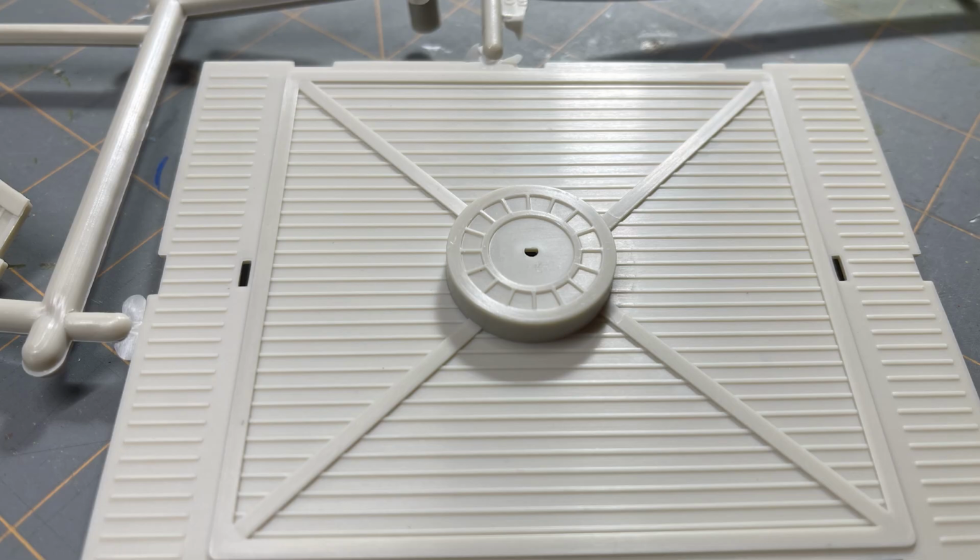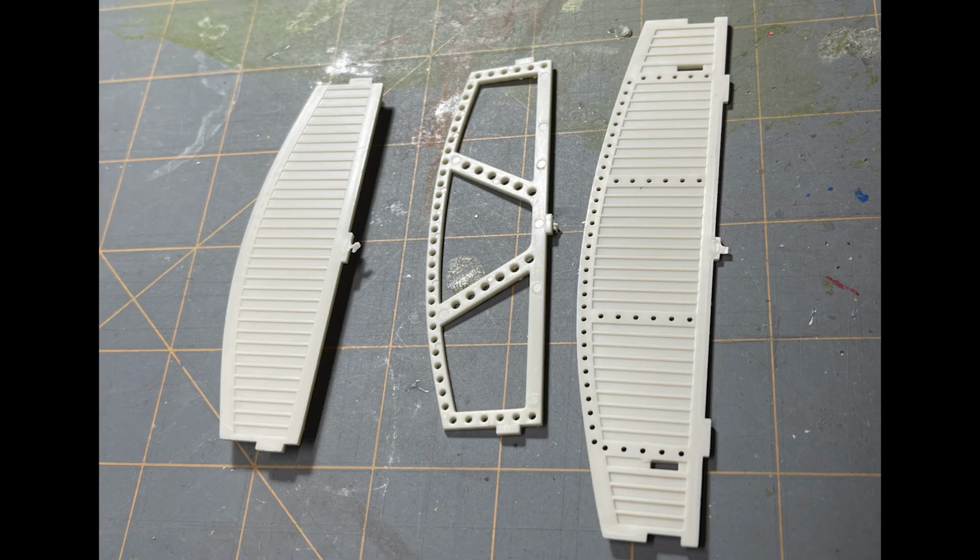Now, we see the overhead, the ceiling of the flying sub launch bay. I'm trying to decide if I want to have the flying sub in the bay or have it launching. I'm thinking about having it as it just launched, kind of like on the box, and then light up the launch bay with the doors open. Next up, we have the bulkheads and framing girders for the launch bay. I'm really happy with the details of the framing girders. All those web openings, it looks really good.